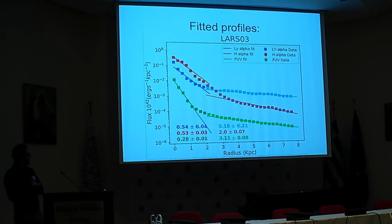And here's an example. If you can see it, I don't know how good the contrast is, but the darker color here is the core region, and the light color in the outer region is the halo. And these numbers here show the fitted scale lengths to these profiles. And as we would have expected from previous studies, we can see that the halo scale length for the Lyman alpha, the blue color here, is more extended than the core.